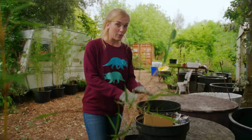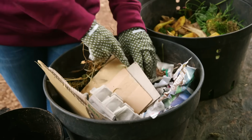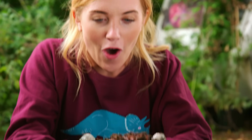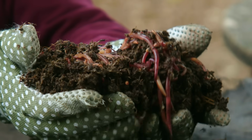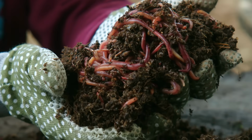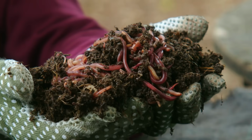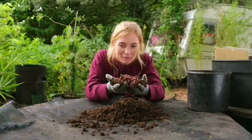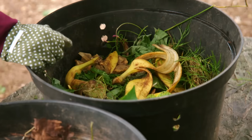Next, we need brown waste. Here I've got some old egg cartons, cardboard, dry newspaper, and some dry leaves. Last, we need lots and lots of different types of bugs. Whoa. Look at all of these wiggly worms. These play a really important part in making compost. Wow. So how do all these materials get turned into compost?